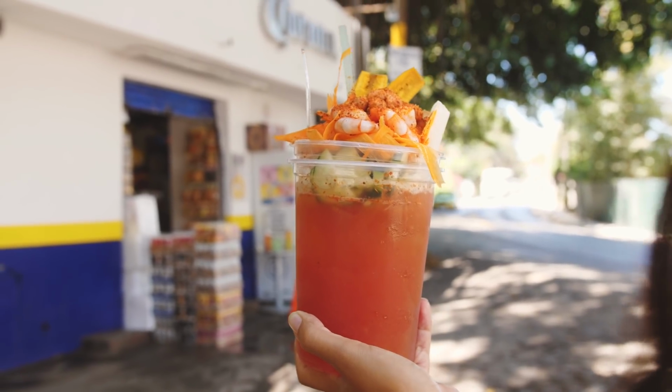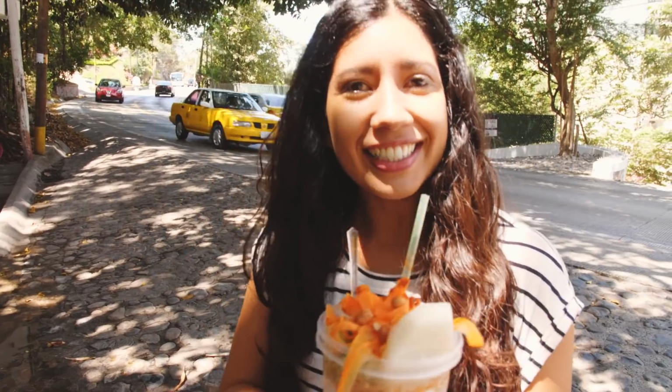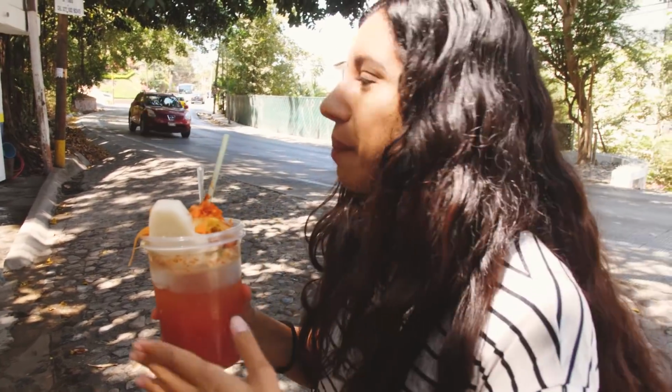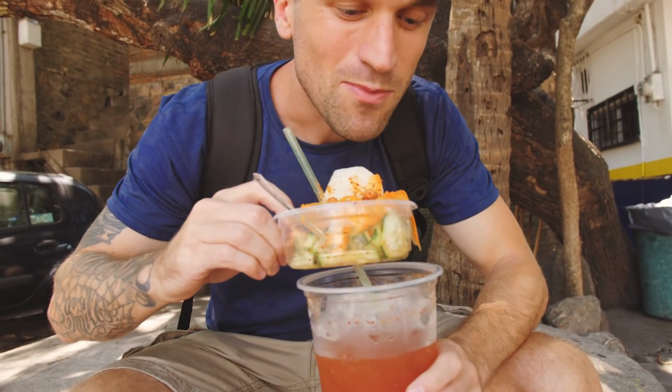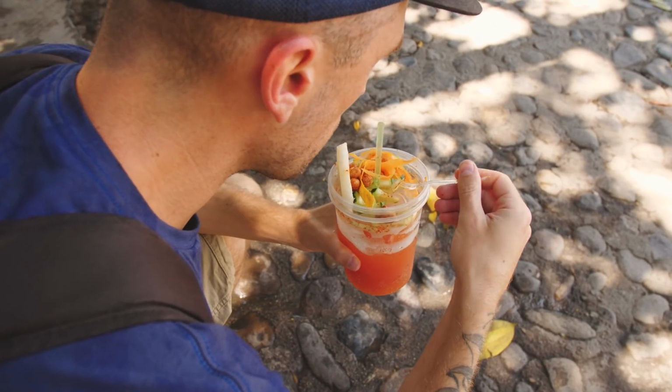I know it probably looks like we got micheladas off the side of the highway, and that's because we did. A taxi driver told us that this is where you get the best ones, and I think I'd have to agree. Look how cool that is. They put the straw right through, so it doesn't mix with your drink. So smart.